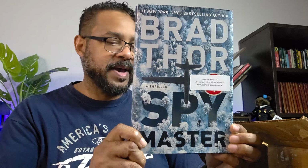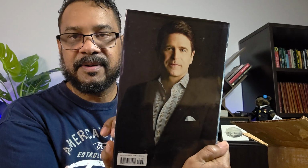This one is also very interesting. Brad Thor's. I think I've heard of this author before. I've never read any of his work, but I've heard of him. Brad Thor, Spy Master. Another hardback. And there he is on the back. So we're going to open this one up too. My friend Logan is a really big hardback fan. He's not a fan of dust covers. So while thinking of him, since I haven't had a chance to talk to him in a while, I am going to take off these dust covers for the books that have them and reveal the actual books themselves.